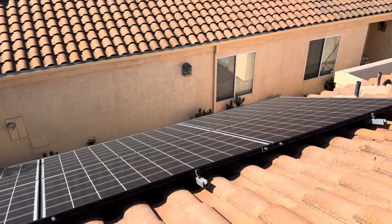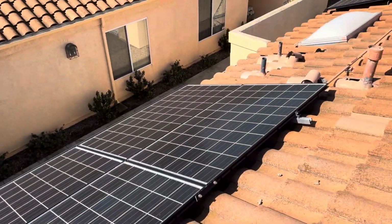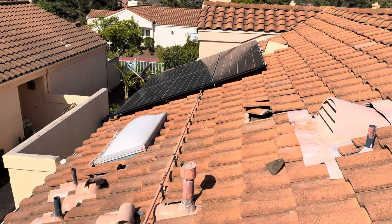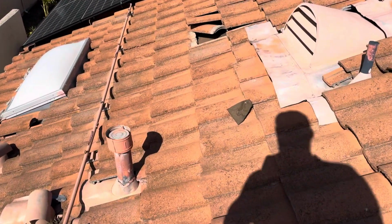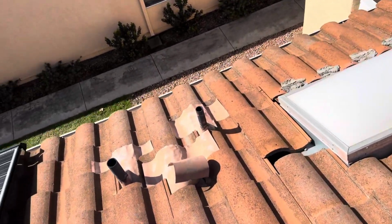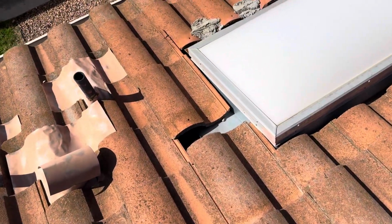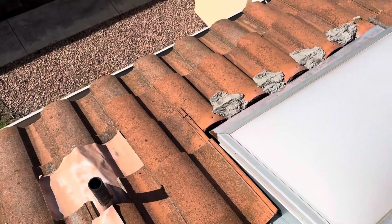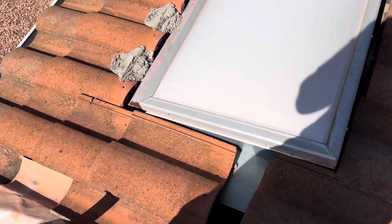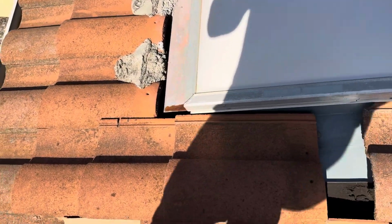I want to point a few things out on this roof for the new homeowner. I pulled a couple tiles, so don't be alarmed with that. I'm going to go ahead and show what the condition of the underlayment is. But these tiles weren't touched, so we can see that these tiles have slipped. All these tiles on the underside of this skylight have slipped down as well. And I want to show what that is doing to the roof.